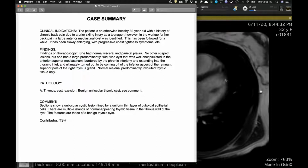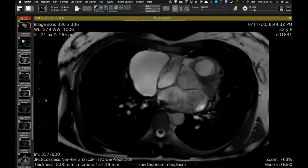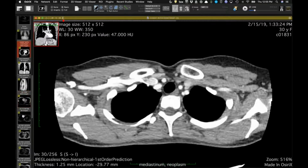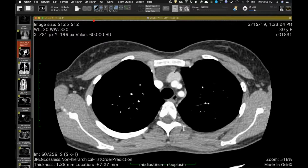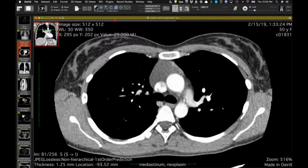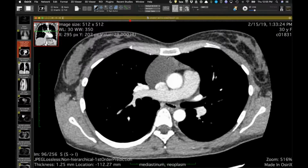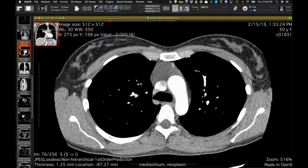thymus. So, Travis, on the CT, you can see it looks like there's some residual thymic tissue that's being pushed to the left by this. Right there. If you come down a little farther, I think. Yeah, so like right over here. All of that, right. Yeah. So, I mean, it's more of an academic point of interest that this is confirmed of thymic origin.